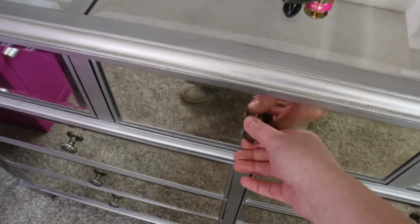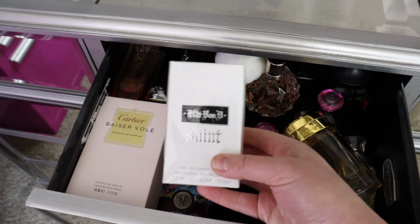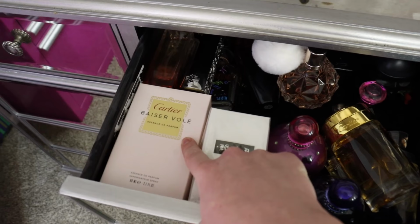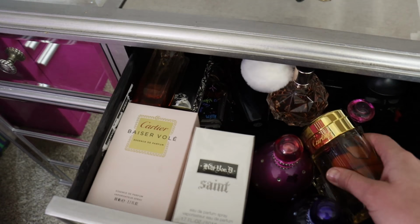And then this little drawer here has got backup perfumes, excess perfumes. This was my favorite perfume. And then she discontinued it and brought it back, and it smells nothing like the original. So I'm so happy to have a full-size sealed backup of that. Cartier Baiser Volé. This is beautiful. I hope they didn't discontinue that, but I do have two bottles on backup of that, just backup perfumes in there.